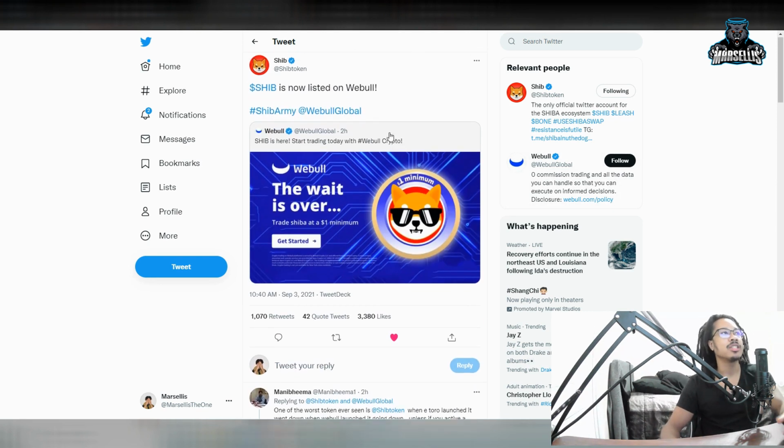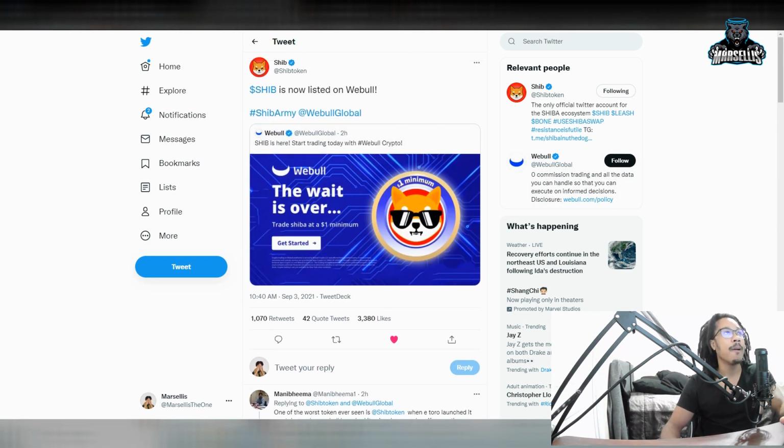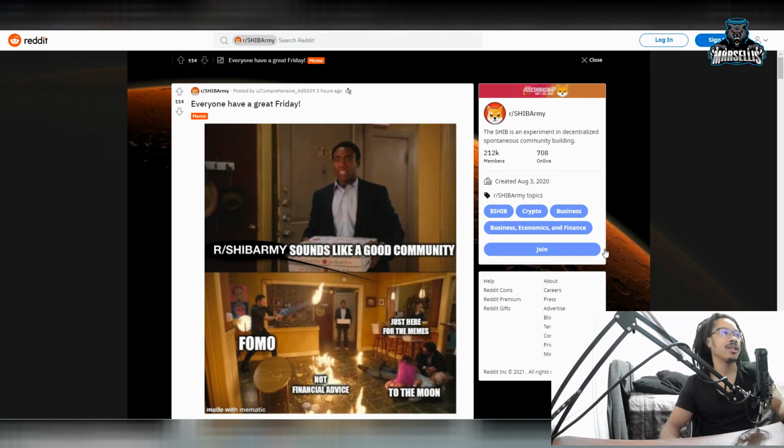Me personally, I think Shiba Inu still has a lot of potential, but it's just a personal thing, I guess. A lot of people lost a lot of money. I was smart enough to look at it and be like, all right, Shiba Inu is going down so much.